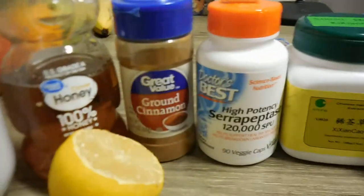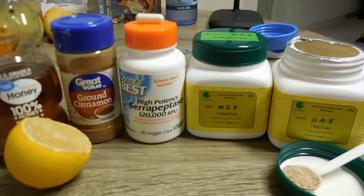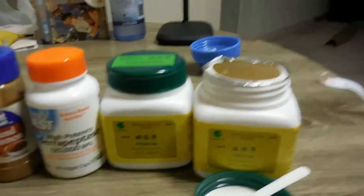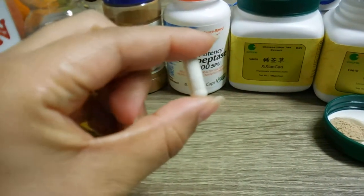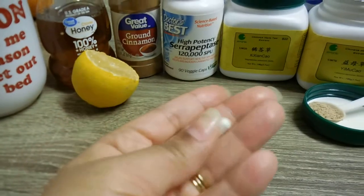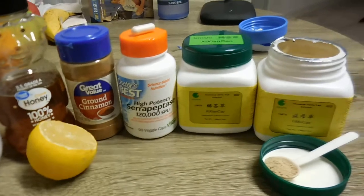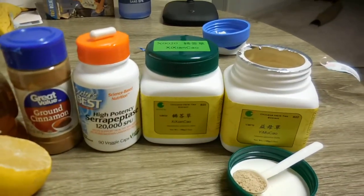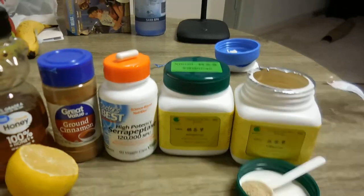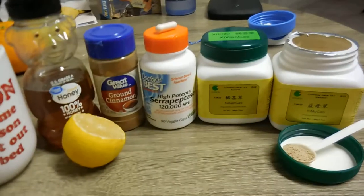The Serrapeptase I will be taking is an enteric coated capsule, and that pill is big. I took one out for you all to see. It's pretty big for me. I can't swallow pills, especially that big. I might could do half of it. And because it's enteric coated, you're not supposed to open the capsule because that messes up the absorption. But instead of wasting my money, I am going to open it because I refuse to waste my money. At least it will still be in my system some kind of way.